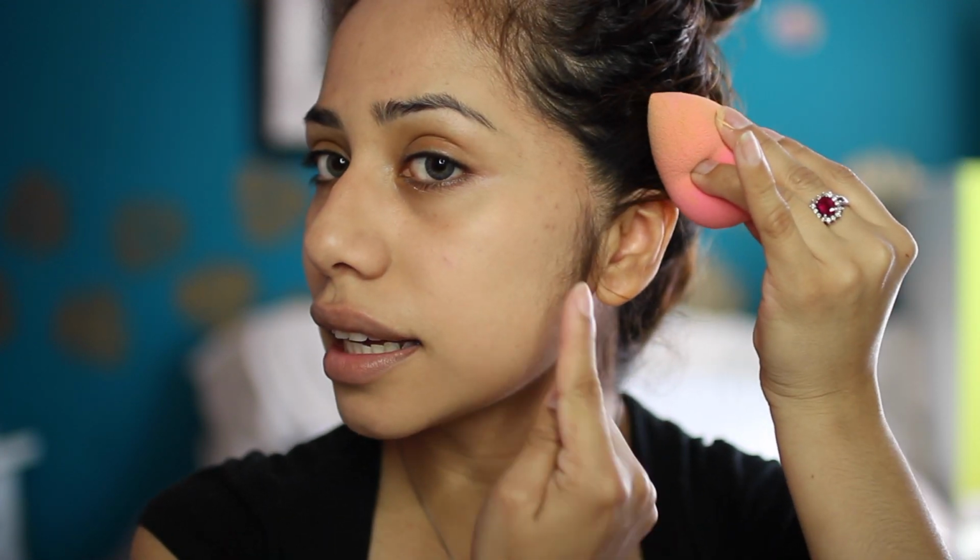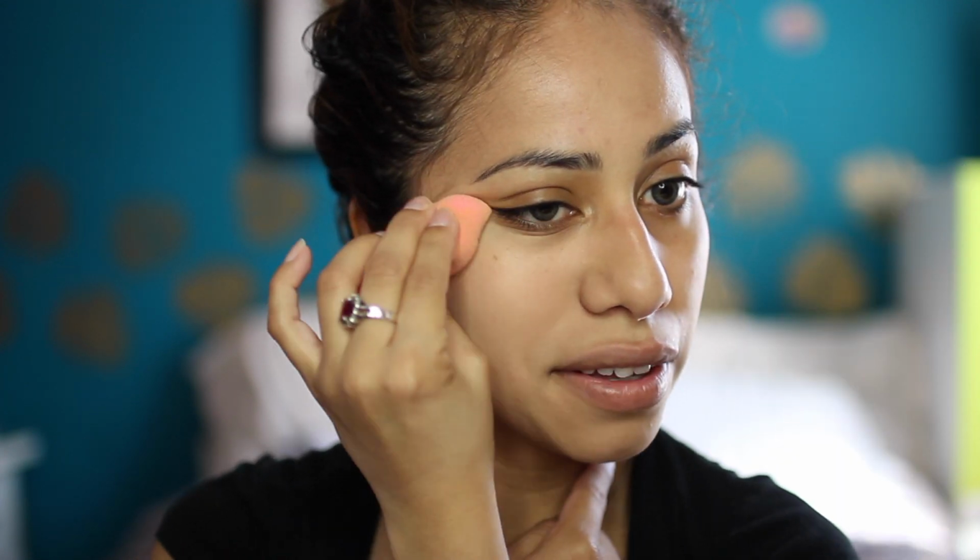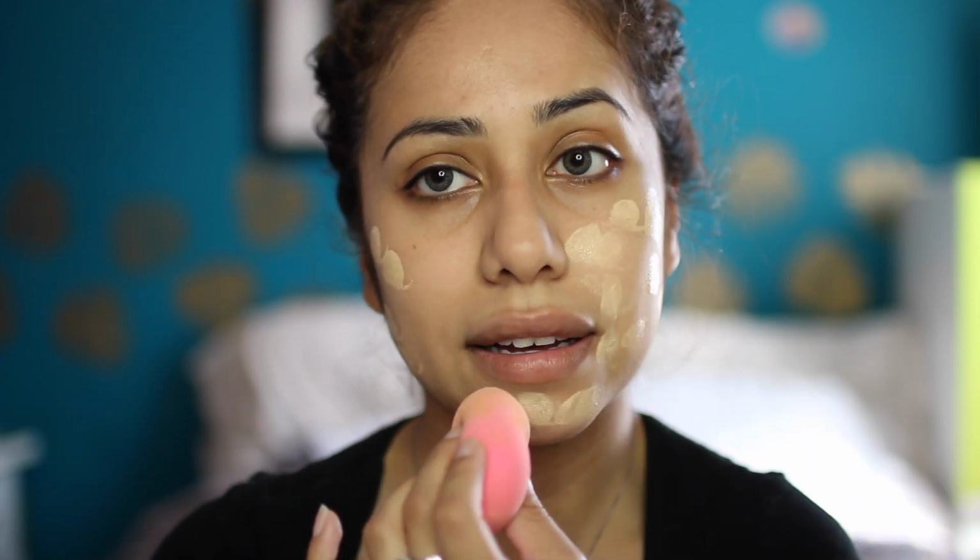So it's really good that I'm getting a sample before spending money on it. It's not that expensive. This retails for $34. Not very full coverage. I can still see some of my spots here. I can still see that. So if you want very natural foundation, this foundation is really good. If not, you might want to go for another coat.